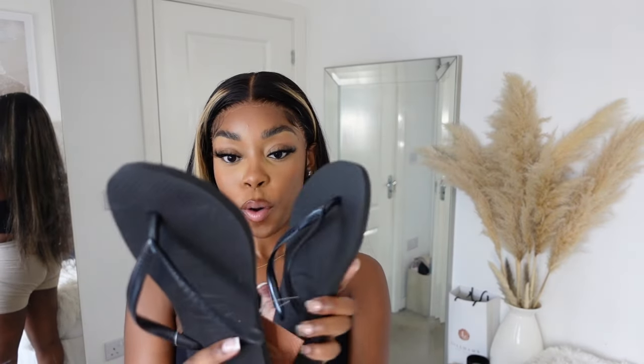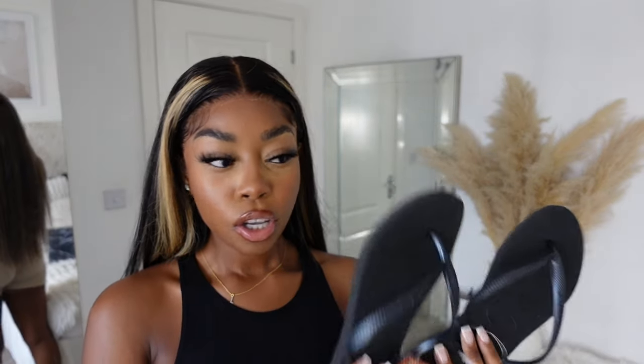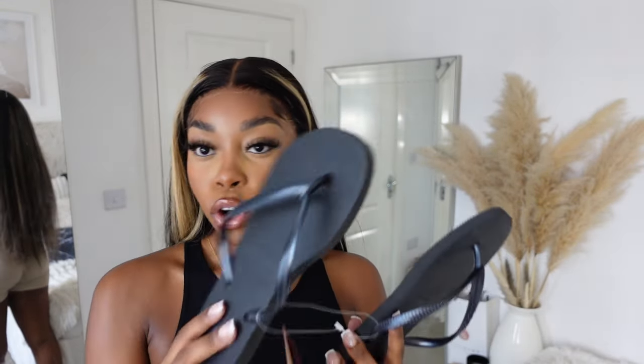Next up are black flip-flops that everyone needs. So I got these flip-flops, super cute. I think I actually need to size up in these because I'm a size 4, but I just tried them on and my heel is kind of hanging off the edge. And I don't want that for me. I like it when my flip-flops are just a tiny bit big, not fitted. So I think I'm gonna size up in these.